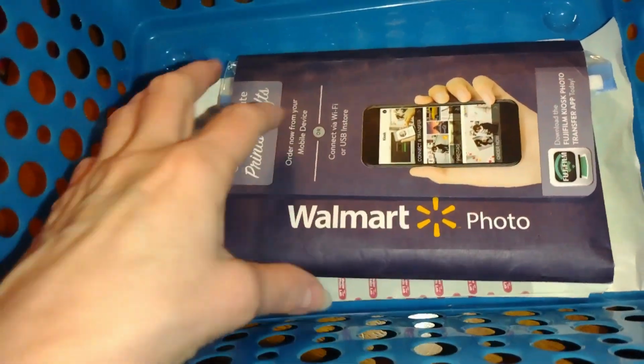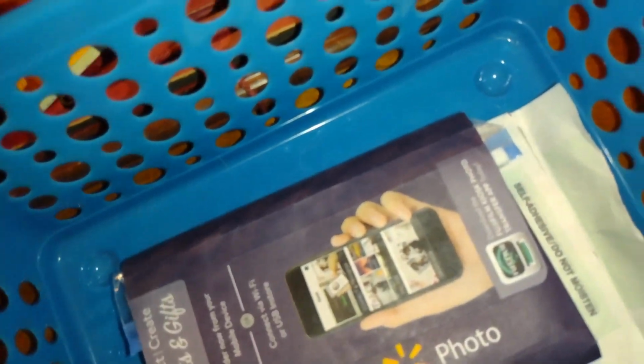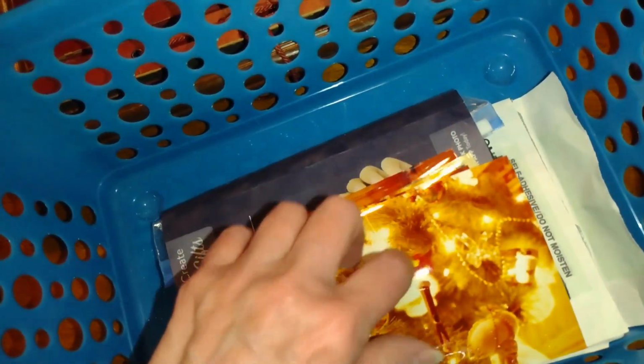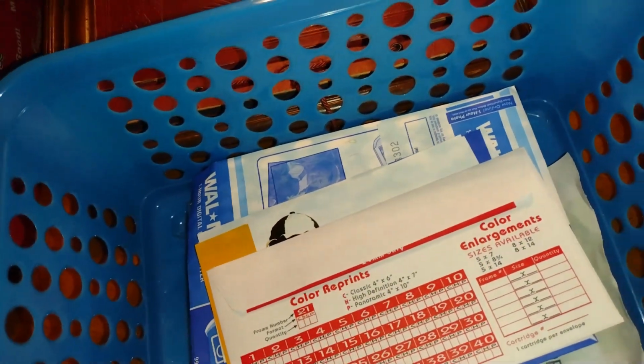A little update from last time. I went through these packages of pictures, and I found some that we can let go of. They're either duplicates or they don't look very good. So those can go, and also some packaging that went along with them.